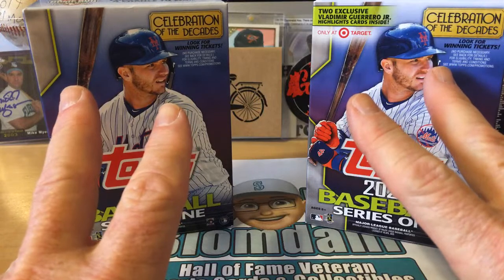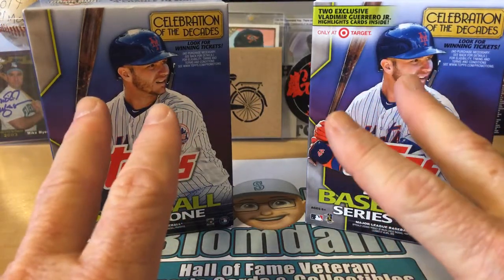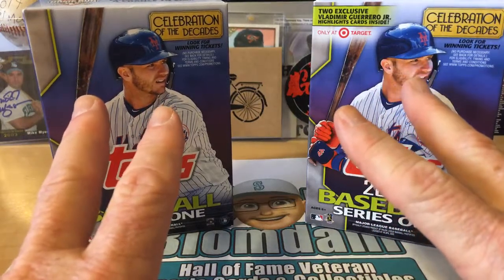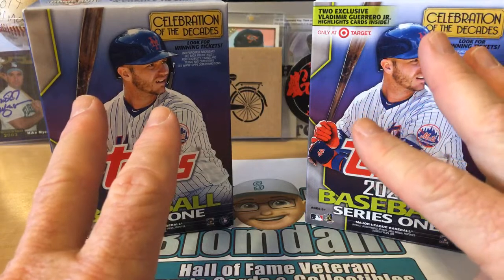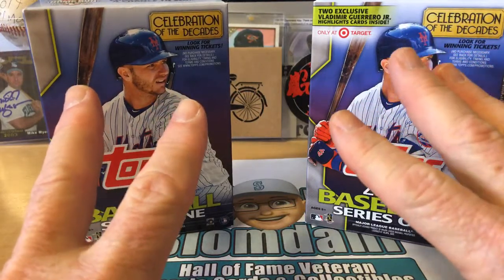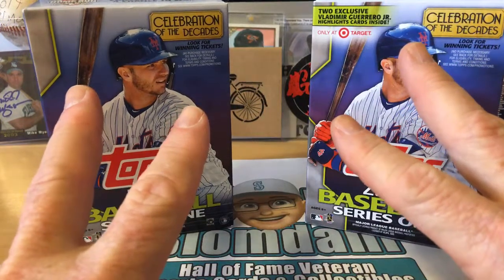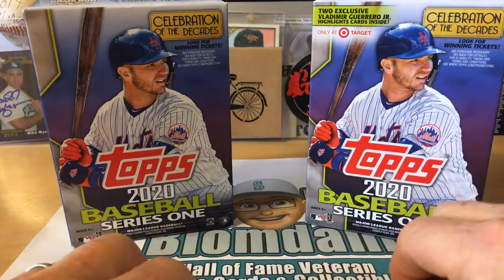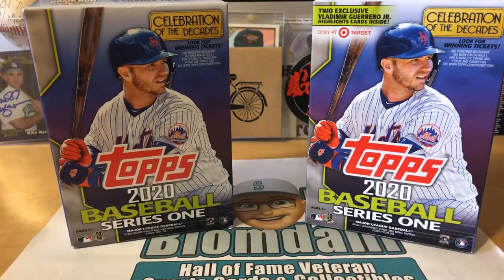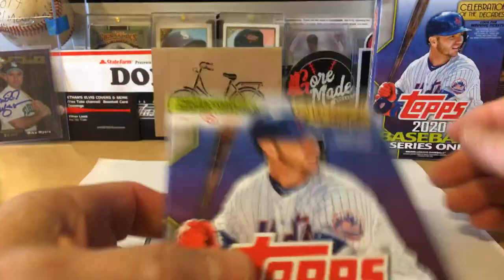2 Walmarts, 2 Targets. Dun, dun, dun. We need to get another vote in here. Astro says Target. All right. If we can get one more to tip the scale, it shows 7 people in the stream. Hats broke the tie. There we go. Okay, so we'll open up the Target first, and then we will get into the Walmart.